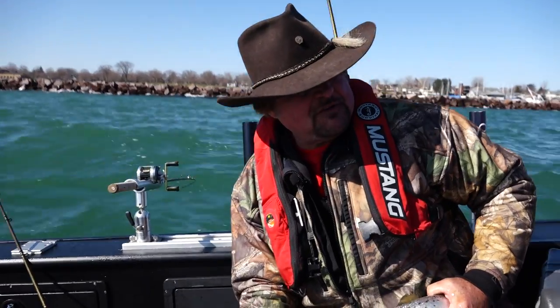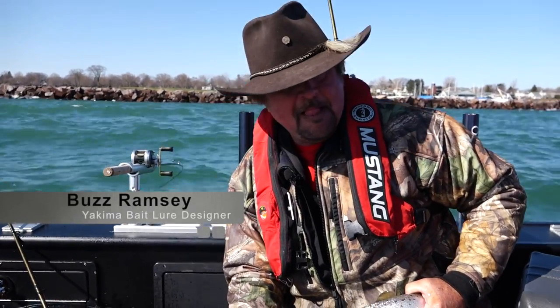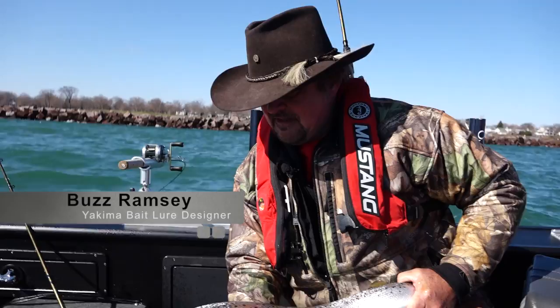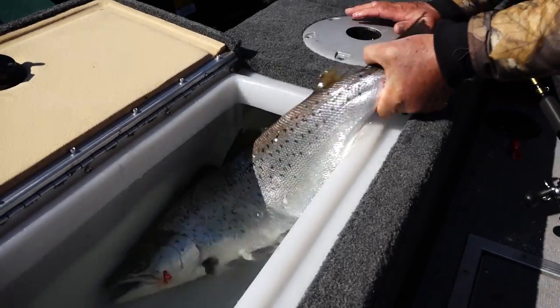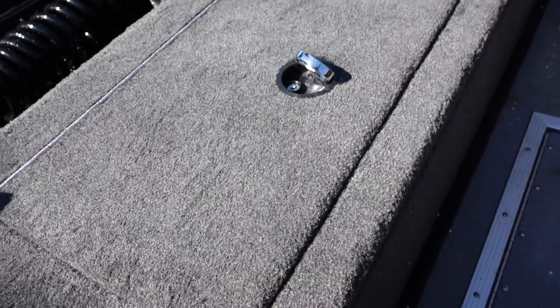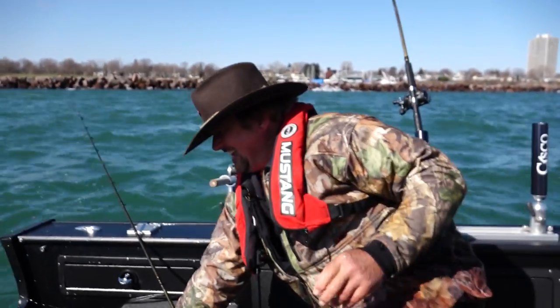How much do you think this fish weighs? I'm going to guess north of 10, maybe as high as 12. Well, he's got the girth for it. Oh, yeah. He fits. That's all we care about. He fits. It's going to make for some nice fillets. That's an excellent fish. Well, we're getting a good mix of fish now.